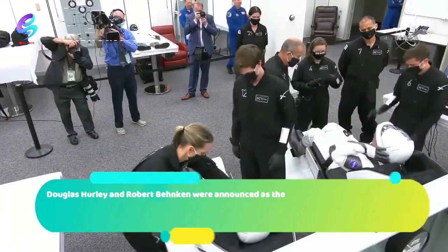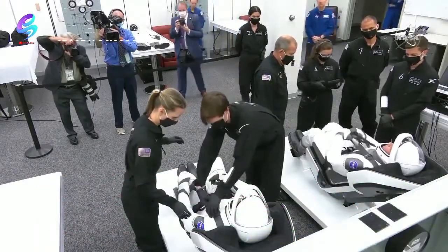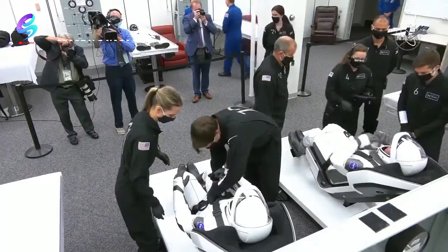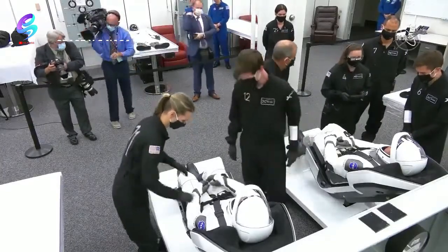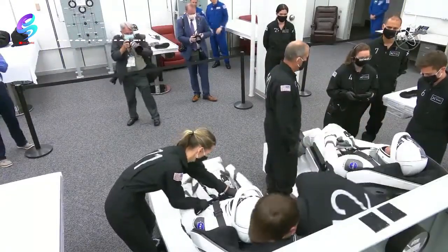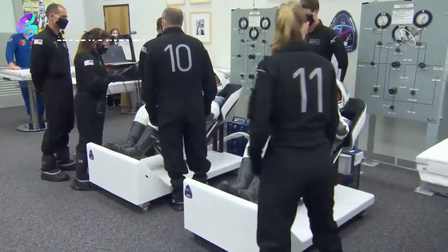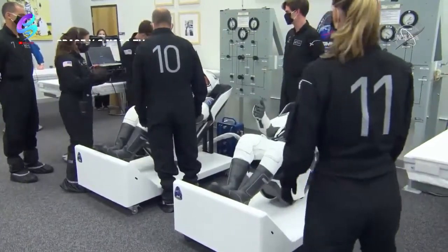This is amazing. We're in the suit-up room. I remember this back in 2009 when I was sitting in Lazy Boys from back in the Apollo era, but they have these really cool new suits and new seats that they're working in here. So it's so amazing to see this first live look in the room. There's astronauts Bob Behnken and Doug Hurley sitting in those seats, being helped by the suit technicians. This room was first used for the first Apollo mission, Apollo 7, that they suited up in there in 1968.